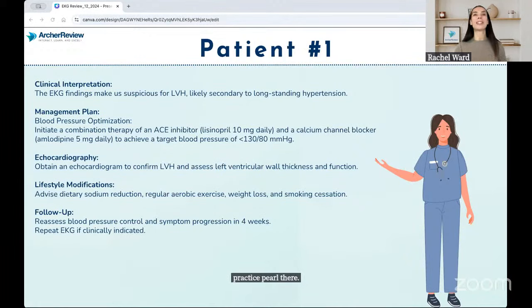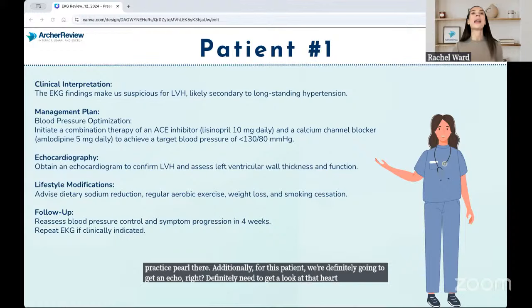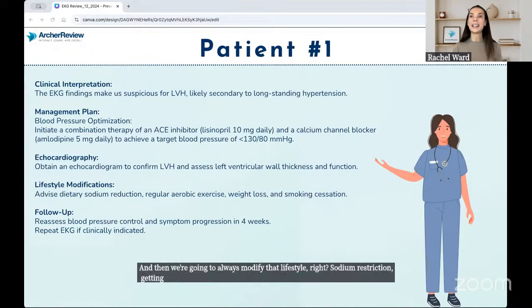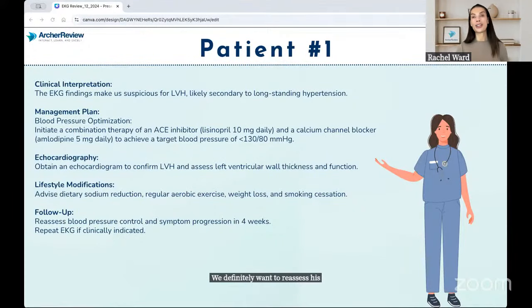Additionally, for this patient, we're definitely going to get an echo, right? Definitely need to get a look at that heart. What's going on there? And then we're going to always modify that lifestyle, right? Sodium restriction, getting some regular exercise in, losing weight, smoking cessation, all those things that just promote overall health. We definitely want to reassess his blood pressure control.